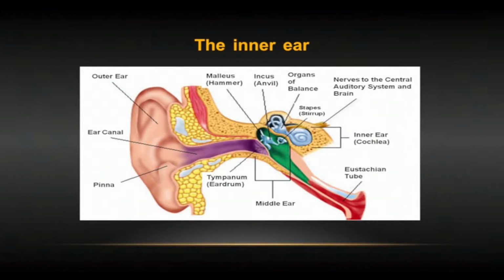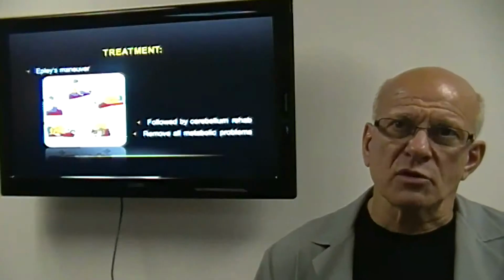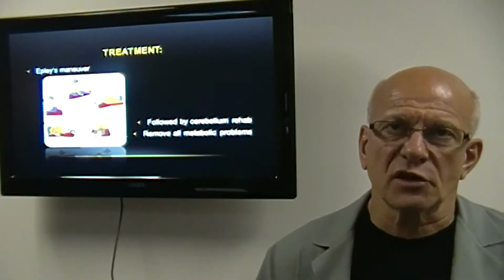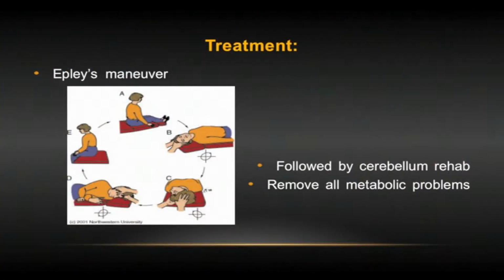Now, this is a diagram of the inner ear, and the problems in the peripheral vestibular system come from that. 60% of all these vertigo problems do come from the inner ear. Now, Epley's maneuver is an excellent exercise for the treatment of these inner ear disorders causing problems with our balance. It's also followed up, or should be followed up, by rehabilitation of the cerebellum and removal of all metabolic problems that are occurring with this.